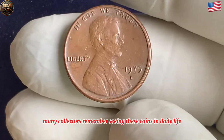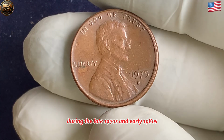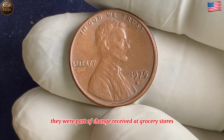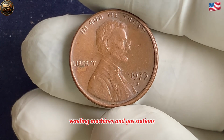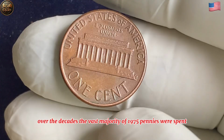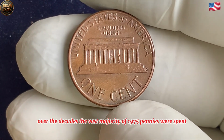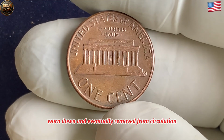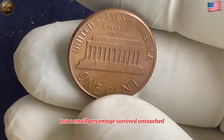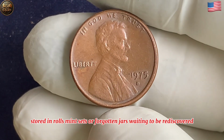Many collectors remember seeing these coins in daily life during the late 1970s and early 1980s. They were part of change received at grocery stores, vending machines, and gas stations, ordinary yet constant companions in the nation's commerce. Over the decades, the vast majority of 1975 pennies were spent, worn down, and eventually removed from circulation. But a small percentage survived untouched, stored in rolls, mint sets, or forgotten jars, waiting to be rediscovered.